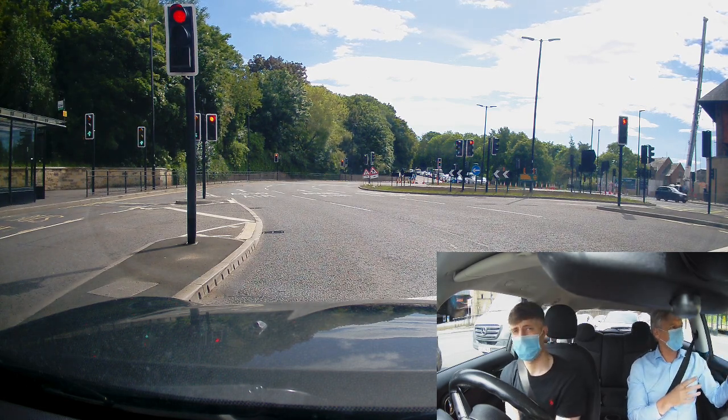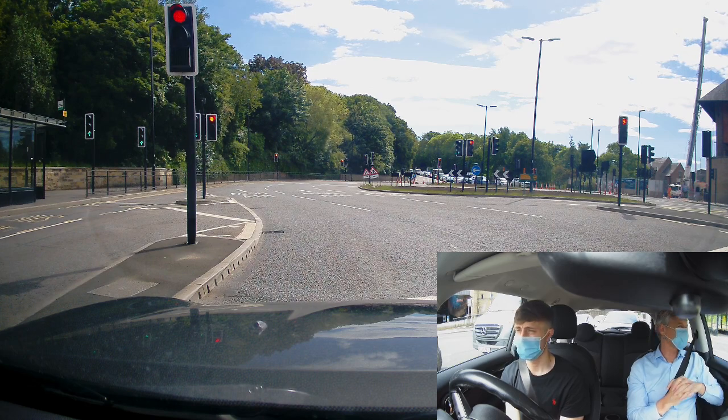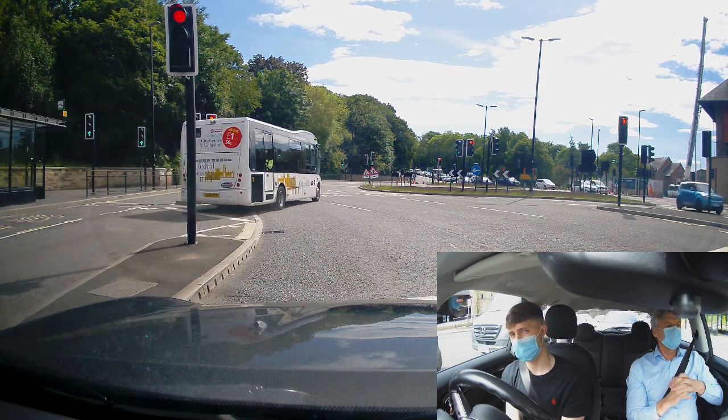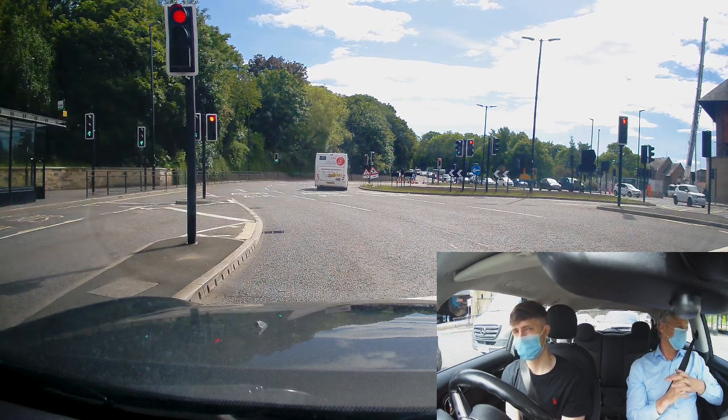Now, you know when the buses change back, the lights are going to change to green. No, I want to get in the right lane up there, don't I? Yeah, we've got plenty of time. Get ready to go, because these are going to change now.